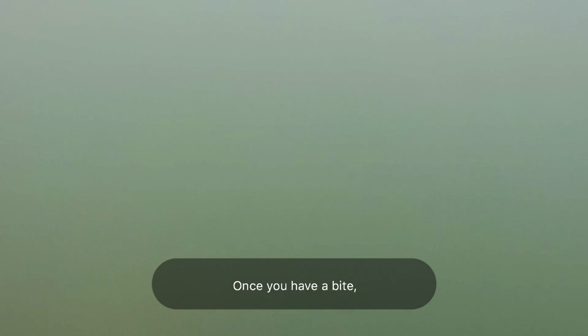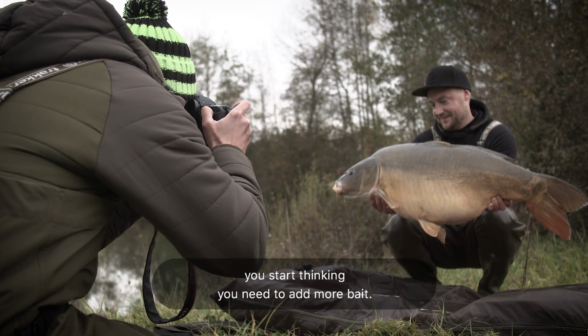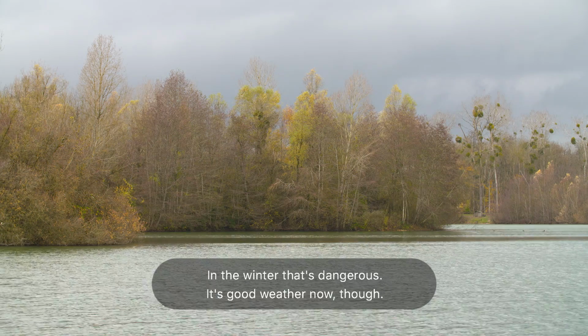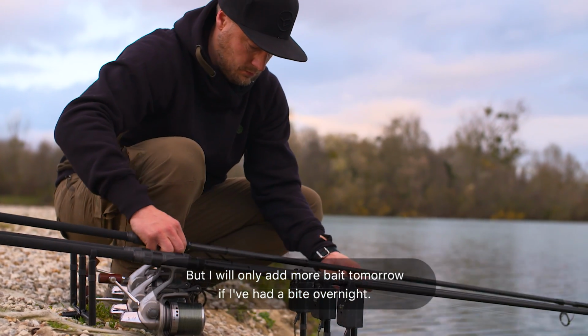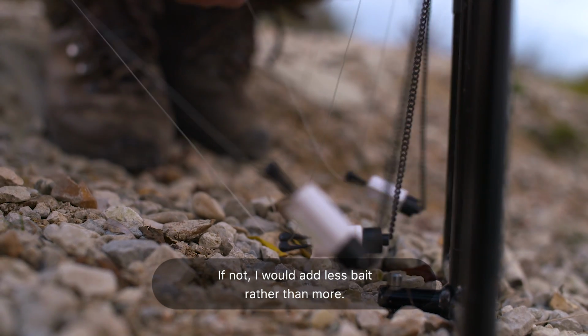Nu ik een aanbeet heb, is het probleem een beetje dat je dan denkt: we gaan het voer opkrikken, er moet meer voer in. In de winterperiode is dat echt heel gevaarlijk, nu is het weer gunstig. Maar ik zal pas het voer echt omhoog gooien als ik morgenochtend weer een aanbeet heb. Heb ik dat niet, zal ik het eerder nog naar beneden doen dan dat ik nog meer voer ga doen.